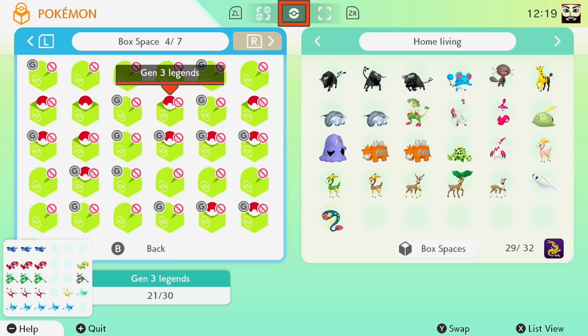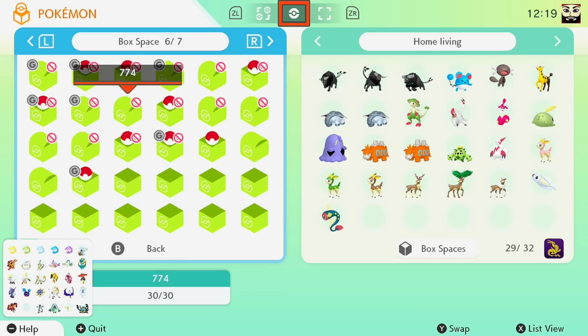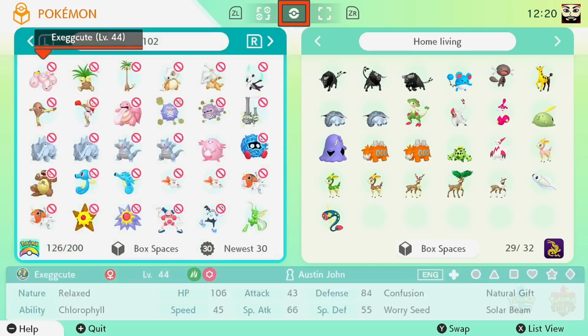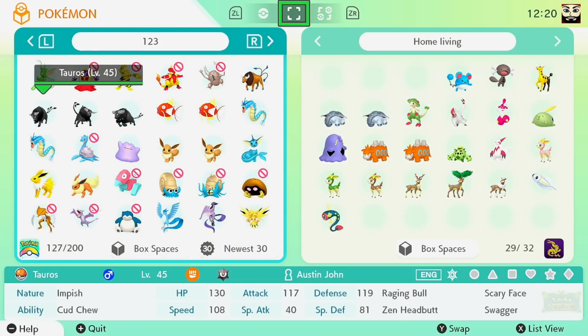Yeah, going through these boxes is nowhere near as fast as it used to be. Like, I'm putting in inputs that are taking a second or two to respond. Yeah, that's really not good. But also, now we could go ahead and put our Tauros into our living decks, which is fantastic.